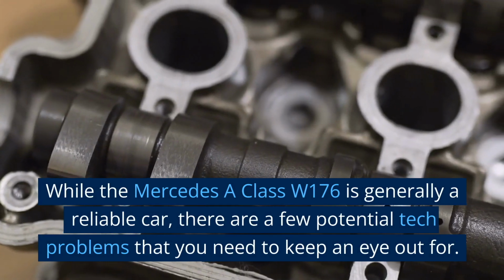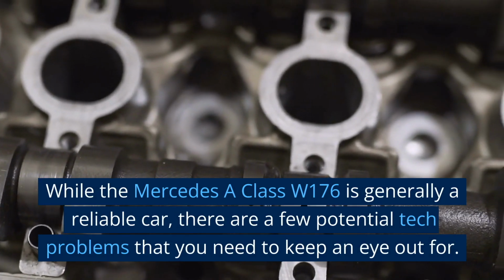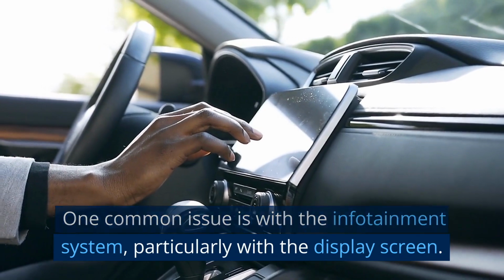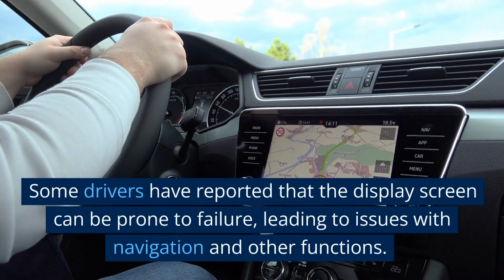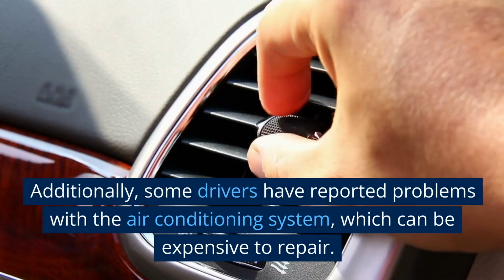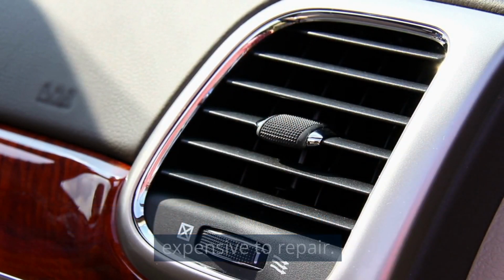While the Mercedes A-Class W176 is generally a reliable car, there are a few potential tech problems that you need to keep an eye out for. One common issue is with the infotainment system, particularly with the display screen. Some drivers have reported that the display screen can be prone to failure, leading to issues with navigation and other functions. Additionally, some drivers have reported problems with the air conditioning system, which can be expensive to repair.